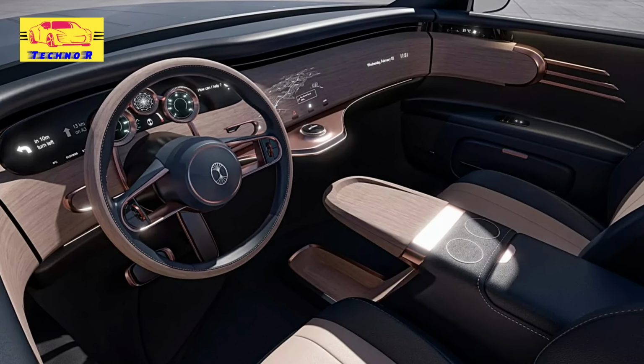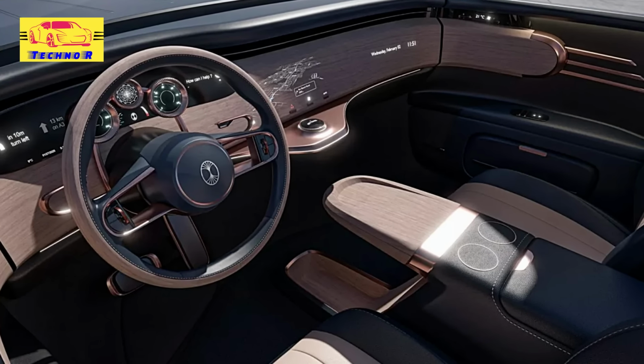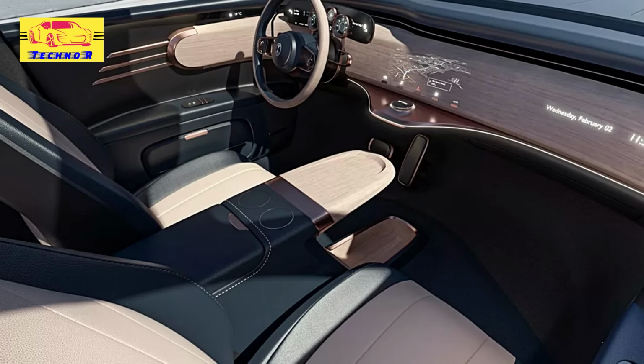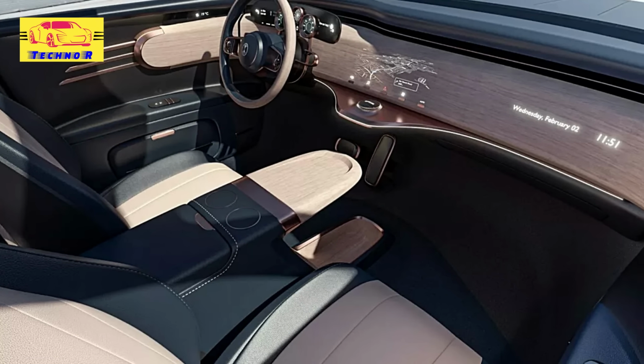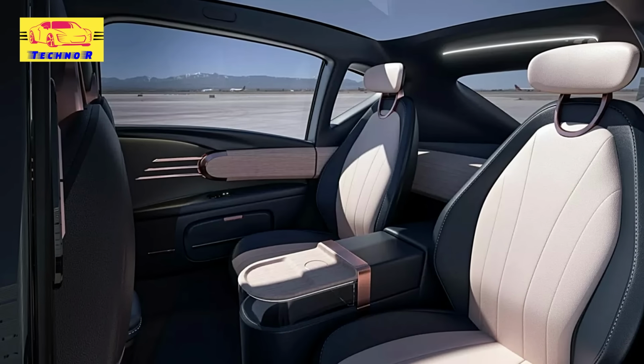There's a 3-seat executive layout with a personal rear workspace, a 4-seat lounge with dual captain's chairs, and even dual bench configurations for maximum passenger capacity. One standout claim? Up to 45 inches of rear legroom, almost limousine levels of space.